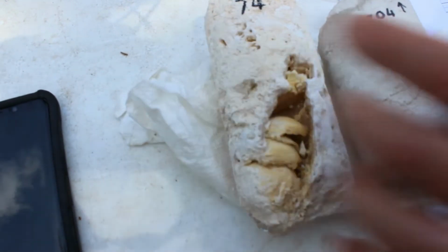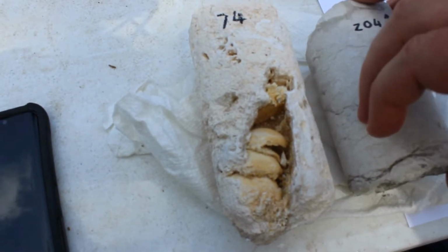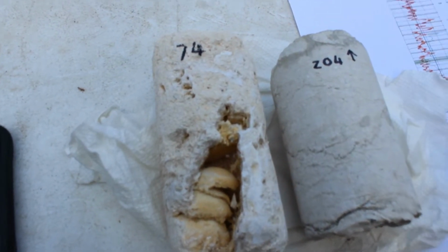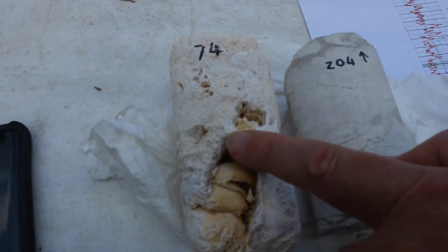But this is the reef rock, and this is more of a finer limestone in shallow water, but it doesn't yield as permeable a rock as this does.